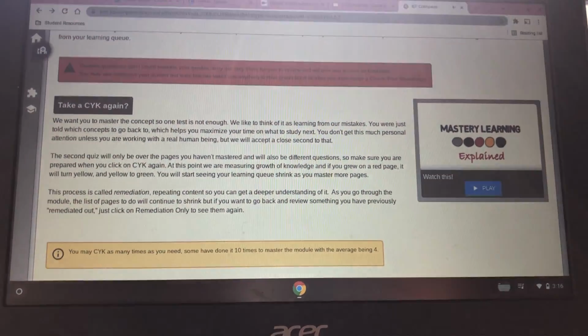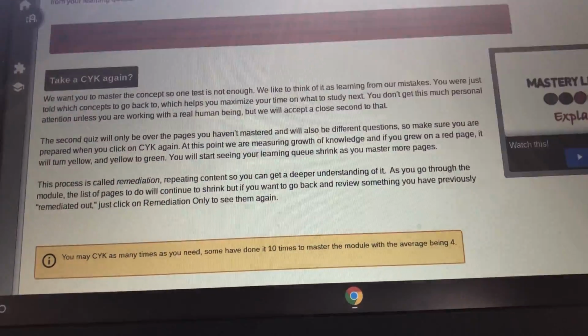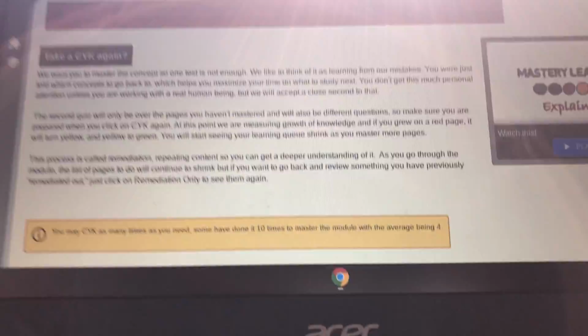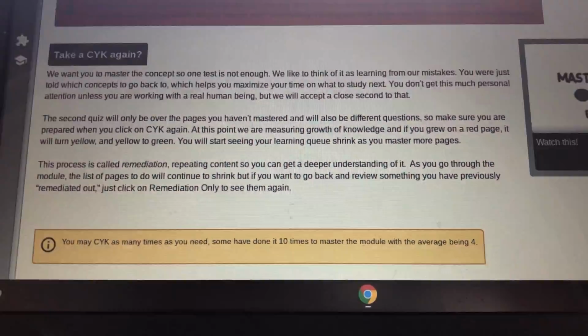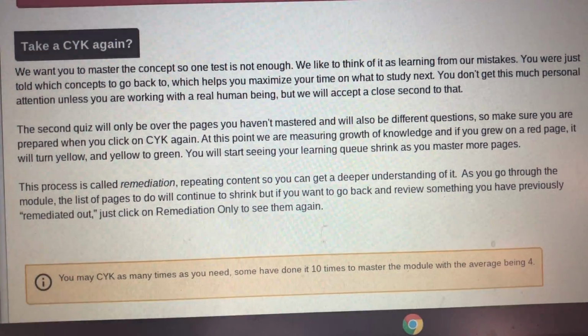The second quiz will only be over the pages you haven't mastered and will also be different questions. So make sure you are prepared when you click on CYN again. At this point, we are measuring growth of knowledge, and if you grow on a red page, it will turn yellow, and yellow to green. You will start seeing your learning queue shrink as you master more pages.